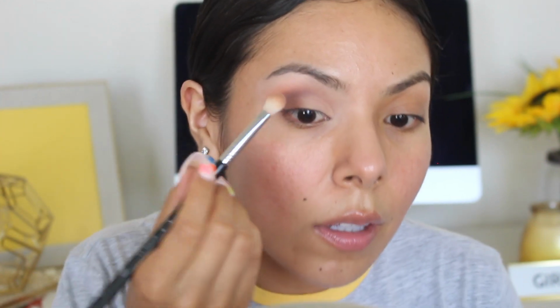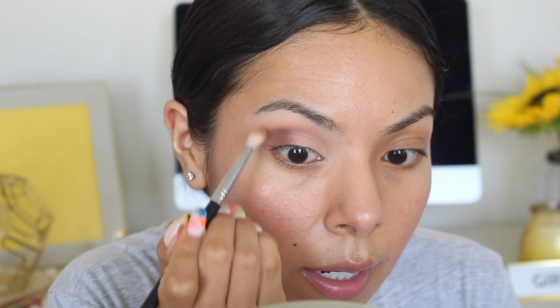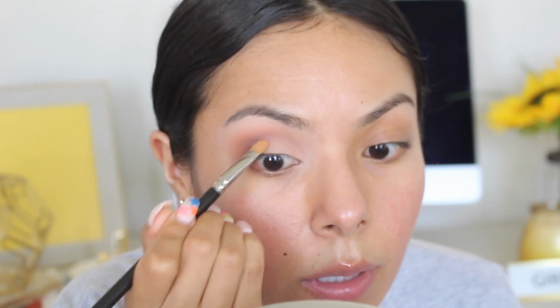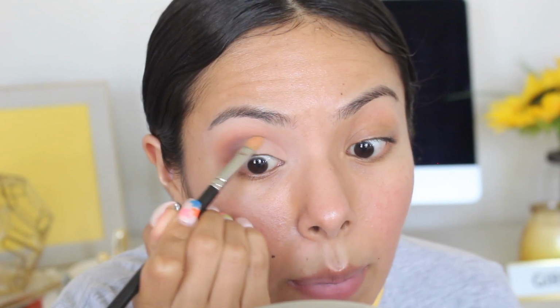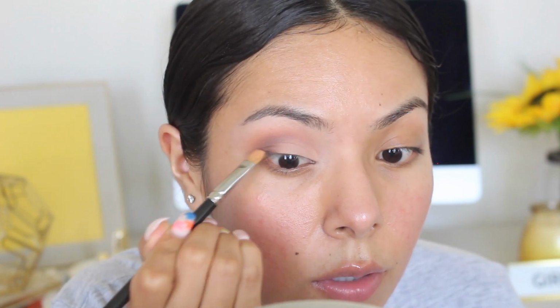I just find that it creates the most beautiful depth. I've just been obsessed with this eye look. And it's crazy because I feel like it almost looks like a fall time look. All these colors that I have here are colors that you guys probably already have, so it's not even like you have to go out and buy these specific palettes. But I just feel like it's such a beautiful eye look.